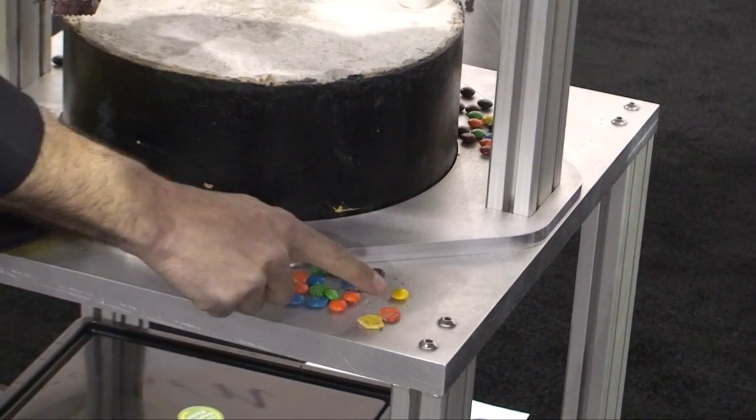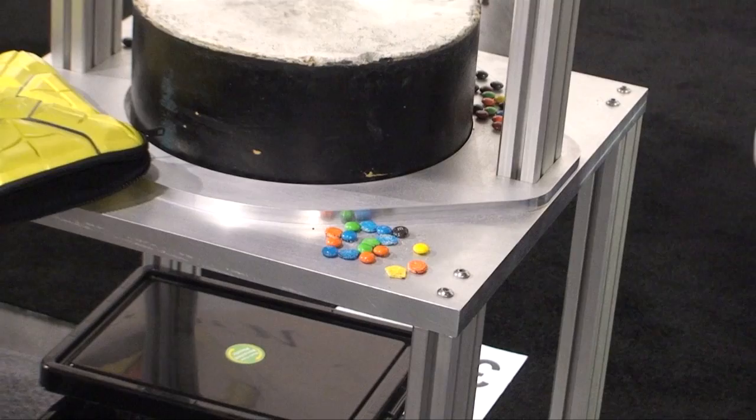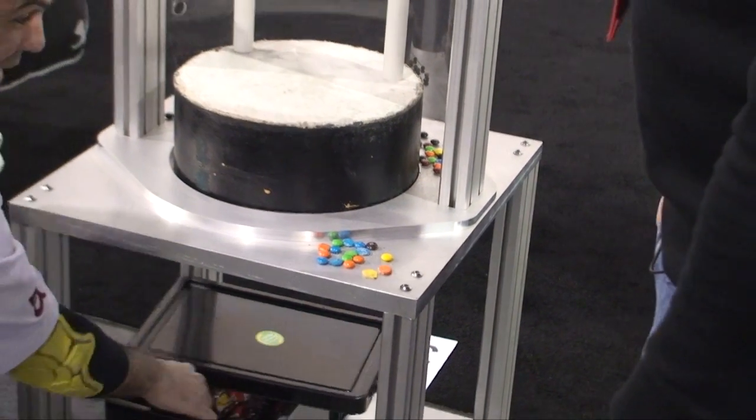I don't know if I want to eat those. You don't want to eat those. Okay. They won't taste bad, but it's traumatic to see how they look.